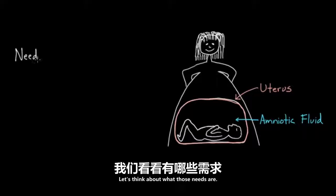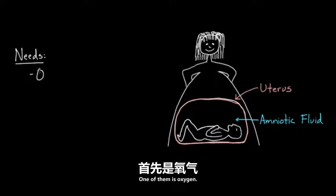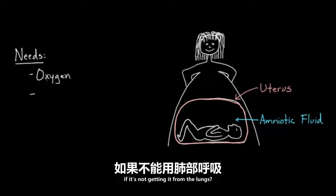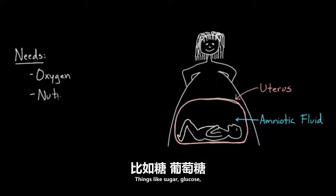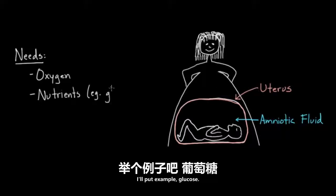So let's think about what those needs are. Let's enumerate them. One of them is oxygen. So, how does the baby take in oxygen if it's not getting it from the lungs? And the lungs are actually full of amniotic fluid, by the way. How is it able to get nutrients? Things like sugar or glucose that it needs for energy. So I'll put example glucose.